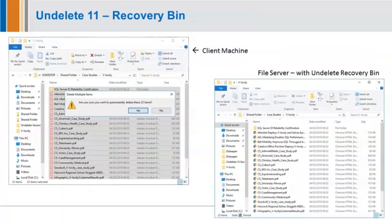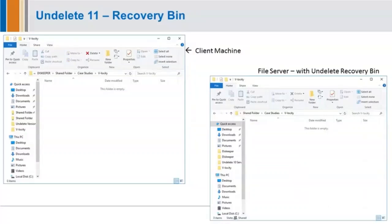As I was mentioning earlier, we've got this situation where deletes over the network shares simply aren't captured by the Windows recycle bin. So I'm going to walk you through step by step how the Undelete recovery bin works. Let's start here at the beginning. Once you've got Undelete installed on a file server, here's what it's going to look like. Now let's say all these files get deleted, as we're going to show you in the next slide. You can see how the files have been deleted from both the client machine and the server.